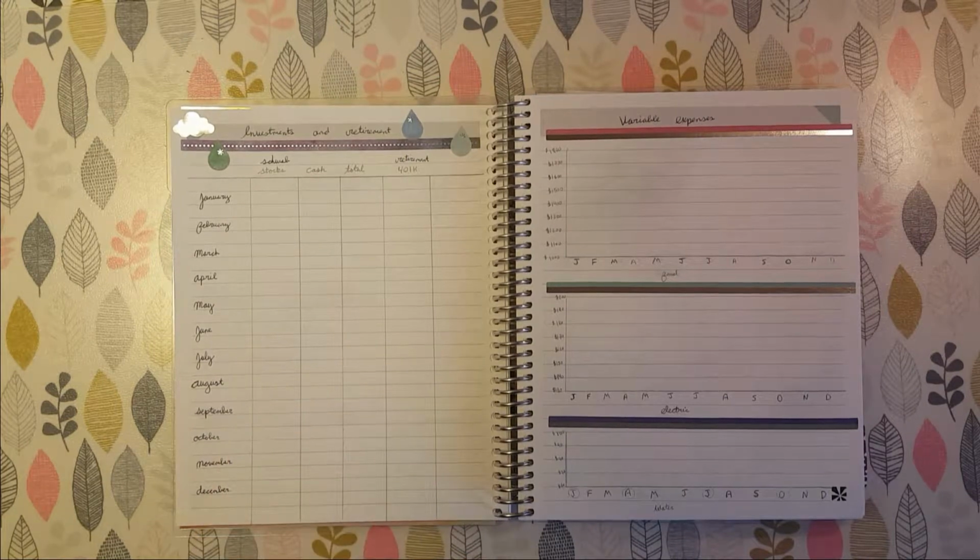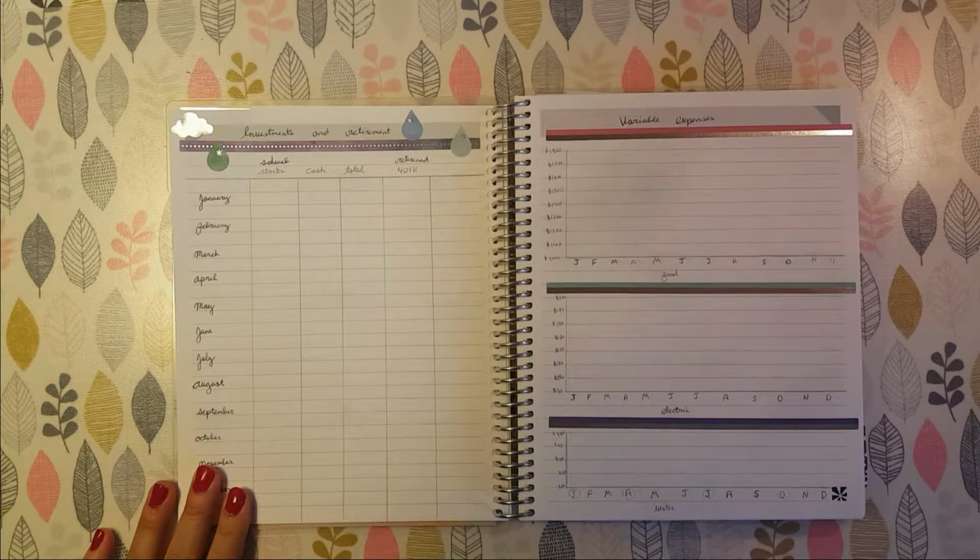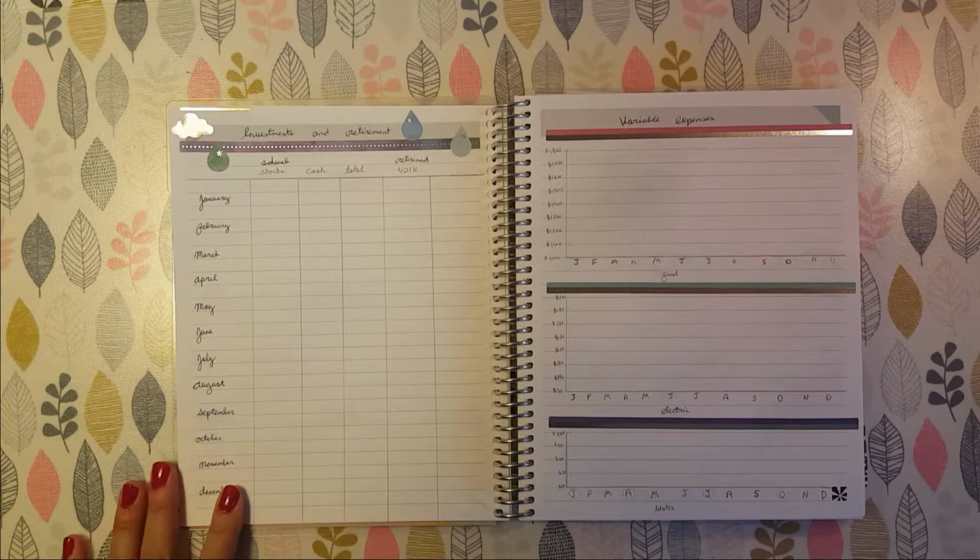Okay, so more tracking. I love charts and tracking things. This page is for investments and retirement. It's not something that's a focus for us right now, but I just want to keep an eye on it.